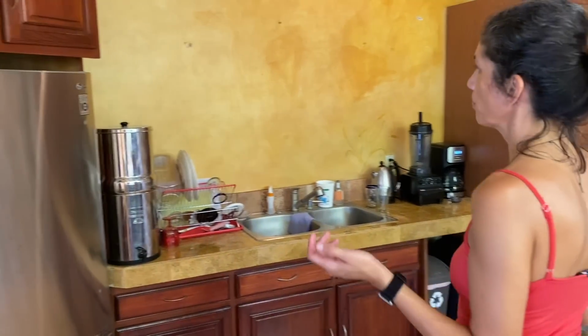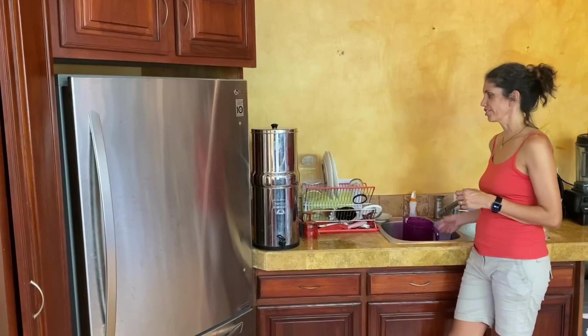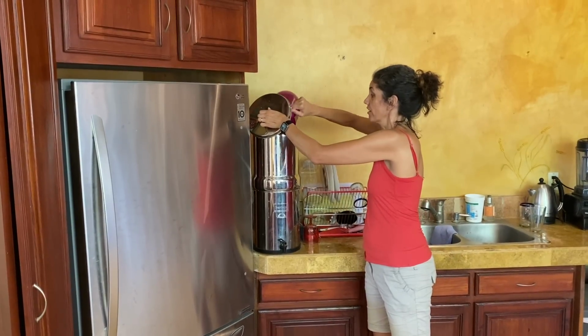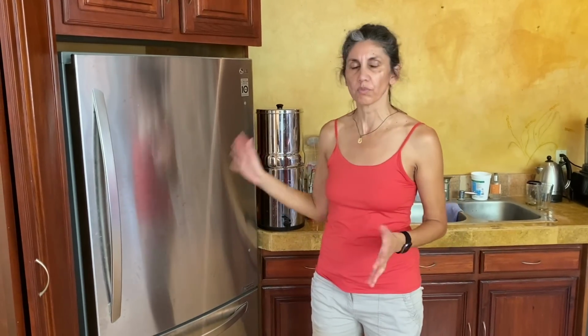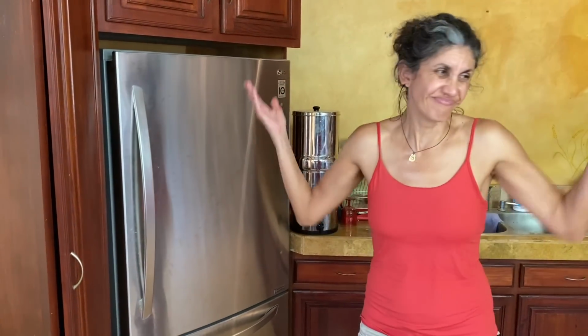We brought our Berkey water filter from our other place, which is kind of cool. We fill it up and then dump it in. Makes it really easy. That's how we have our clean water. Anyways, the house has a filtration system. Once it gets set, I'll probably still use this anyways, just in case. I don't know, it's a kitchen.